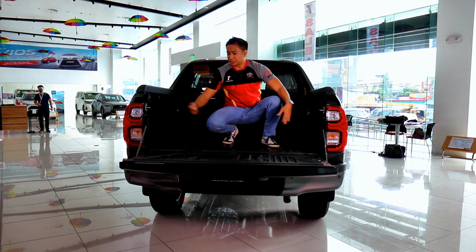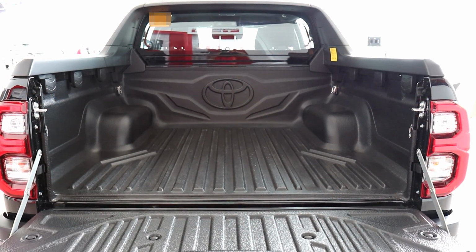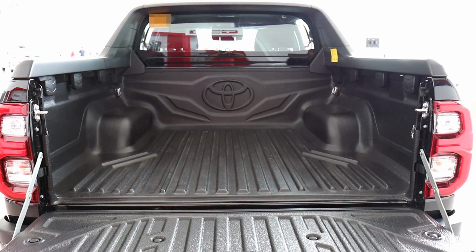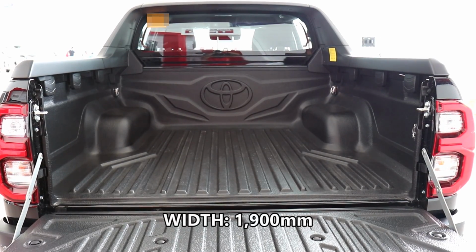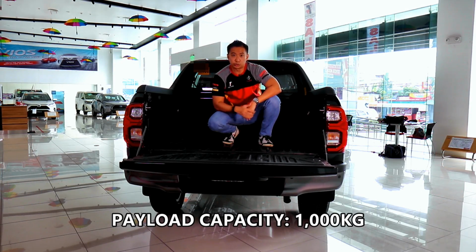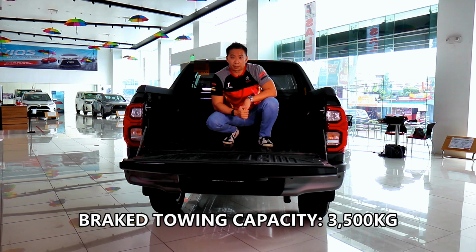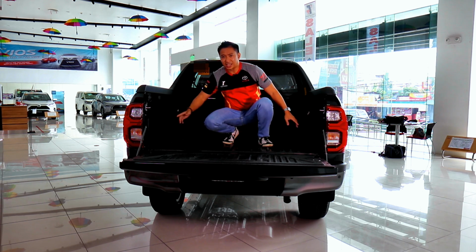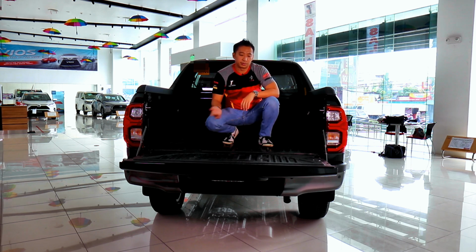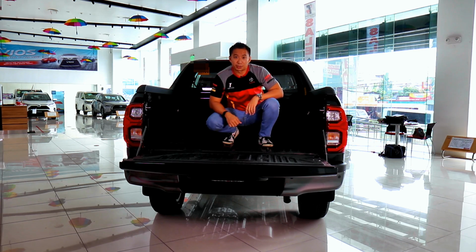Now when you get inside this truck bed, you'll notice that the Conquest variants also come with a bed liner to ensure that your truck bed doesn't get too scuffed up. You'll also see that this big boy is one of the widest pickups in the industry at 1,900 millimeters. You could also have a payload capacity of around 1,000 kilos, and the towing capacity of the 4x4 variant stands at 3,500 kilos braked towing capacity. You also get some latches here at the side for the usual tie downs if ever you're going to haul some larger stuff. But otherwise, yes, this is what the Hilux pickup truck bed looks like.